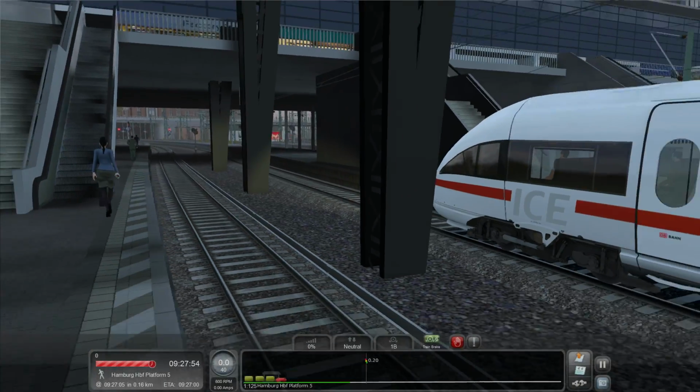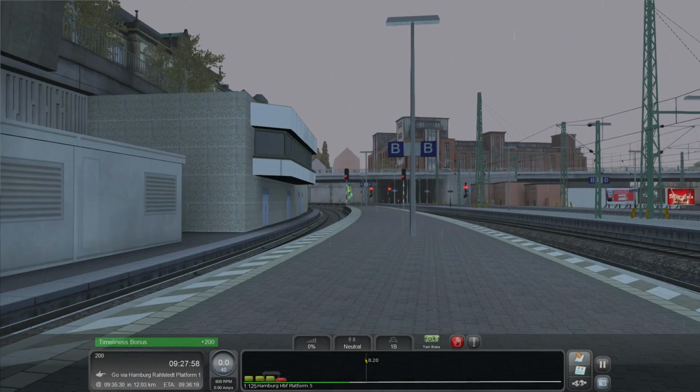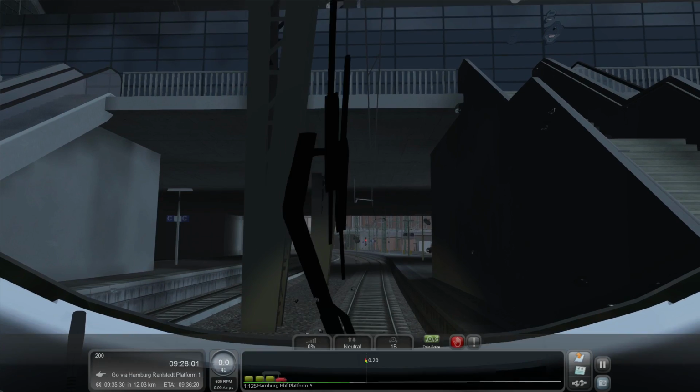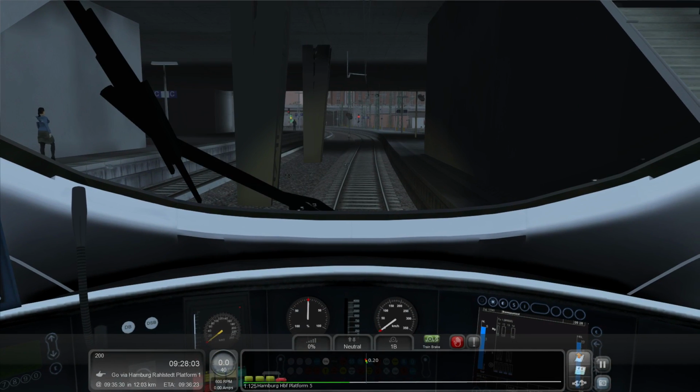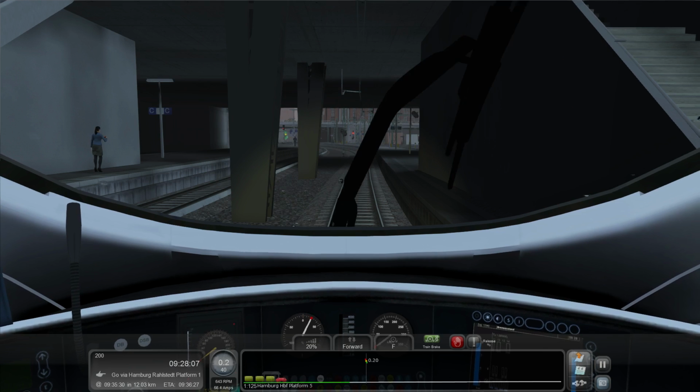How can we stand to watch our train depart, do you reckon? It's going to be awesome. There we go. It's time for us to go. Oh yeah, it's raining. I forgot to mention that. It's raining as well. Right, brakes off. Bit of power.